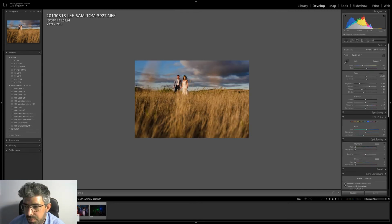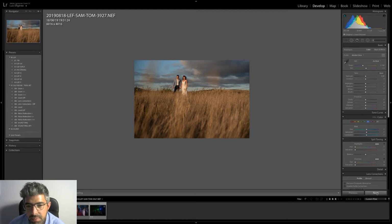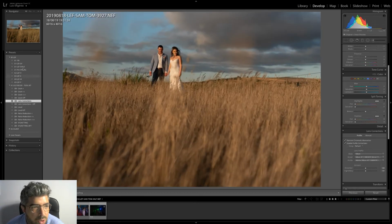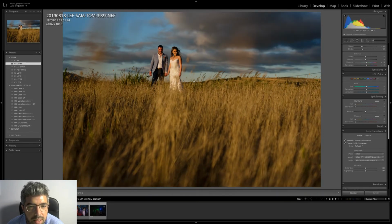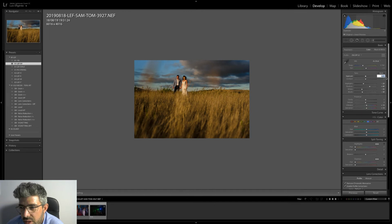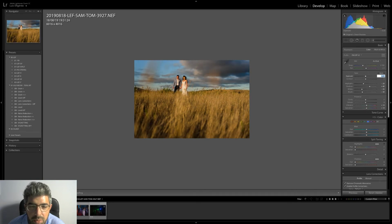So this image was already edited. As you can see, we're going to start around. So I'm going to enable the lens profile correction. That's the first thing I can add. And then I'm going to start with a preset, my main presets, and you can see that the image is slightly darker. So the first thing I'm going to do is check what I'm going to decide to do.